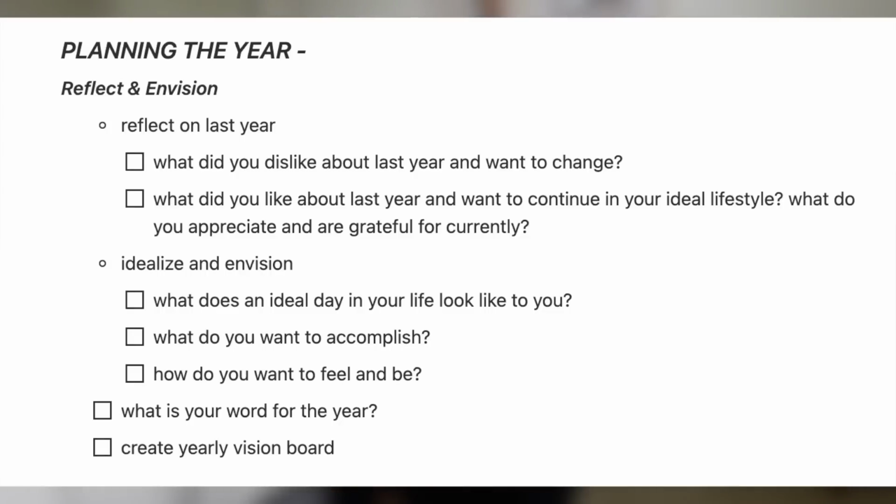So now, moving on to the planning for the year. You've gotten everything reset, you have a system in order. Now it's time to actually plan how you want this year to go. The first part of planning your year is reflecting and envisioning. You're gonna answer some questions. You could do this in a journal, whatever you want to do.